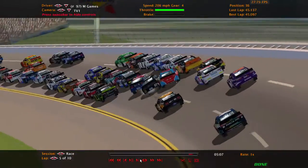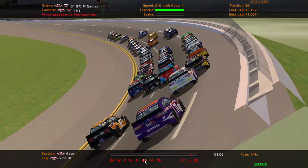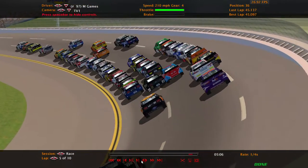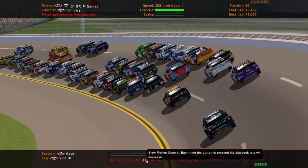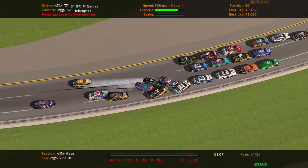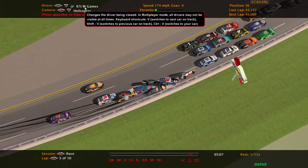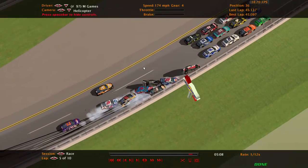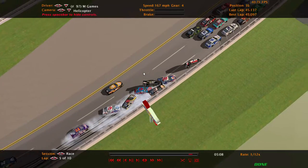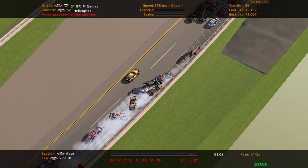I was hoping it would work, and we got a little bit too close to Bubba there. Pulled the air off the right side of our car, and it just sucked me around into the quarter panel of Harrison. Harrison hits Harvick, and they go hard into the outside wall. John Hunter Nemechek in the 87. That was originally a Joe Nemechek car, but why not let it be John Hunter?